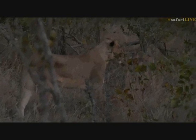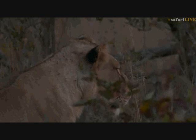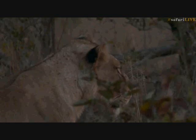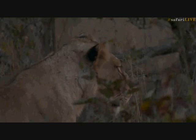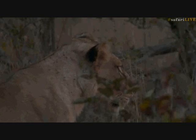It'd be nice if they could catch a big kudu bull. And they're looking really good at the moment. They're quite muscled up. They're looking lovely. And that would be an amazing meal for the lionesses. Not necessarily one that they would eat for days and days like they do when they feed on a buffalo, but definitely enough to keep them on the property for more than 24 hours. And that's exactly what we want.